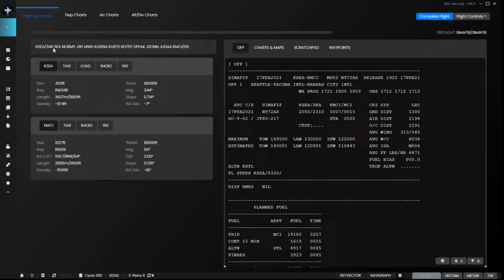Let me make sure things changed here, because they didn't on the live stream or on the live map. My bad. All right, so here you can go with the flight plan. 34 right out of Seattle. Then it's a departure where you fly north, and then as you're high enough, or vectored to clear the mountains that are to the east, my bad, you join the Juliet 90 out to Normie and then on to Moses Lake, KU06 Mike, KU87 Sierra, KD as in Delta 7Y Yankee, D Peak, Jason, Judah, and then in on runway 9. Now that still looks doable. We'll see how that turns out when we get there.